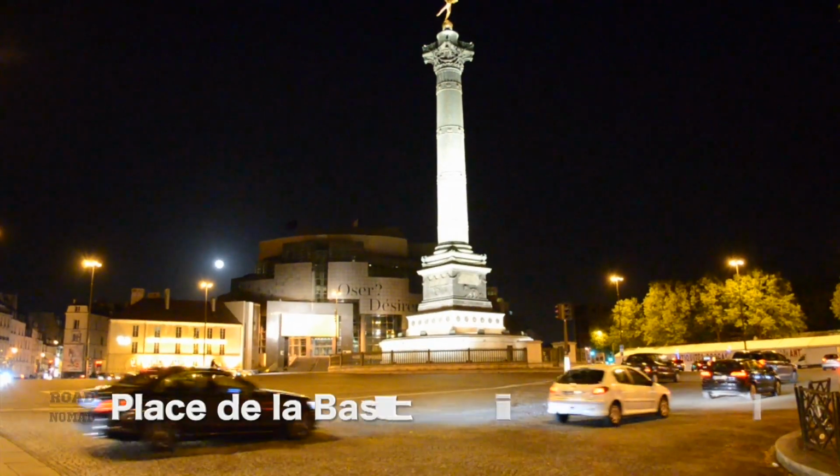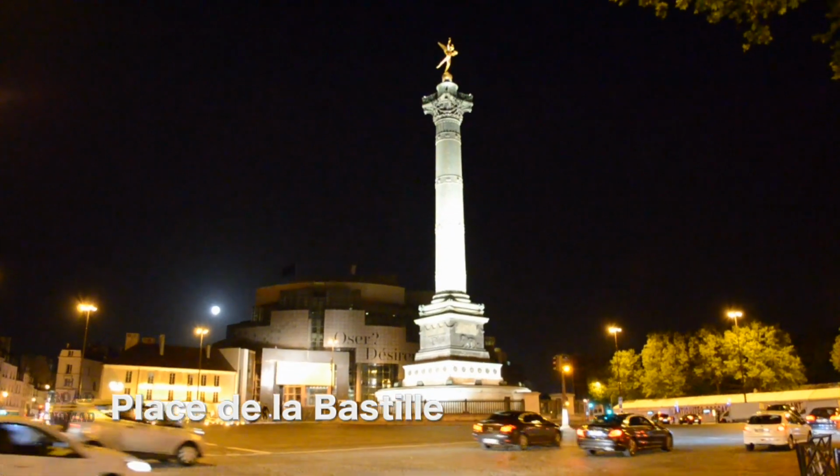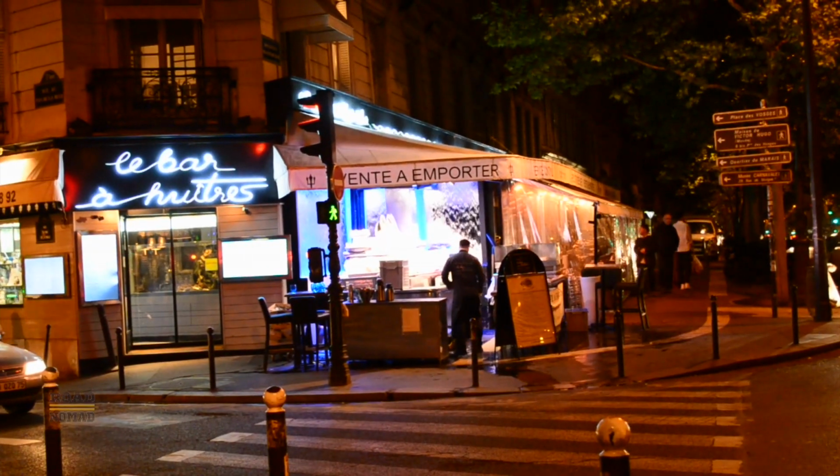I leave you with this view of Place de la Bastille with the new opera house in the background. Good night.